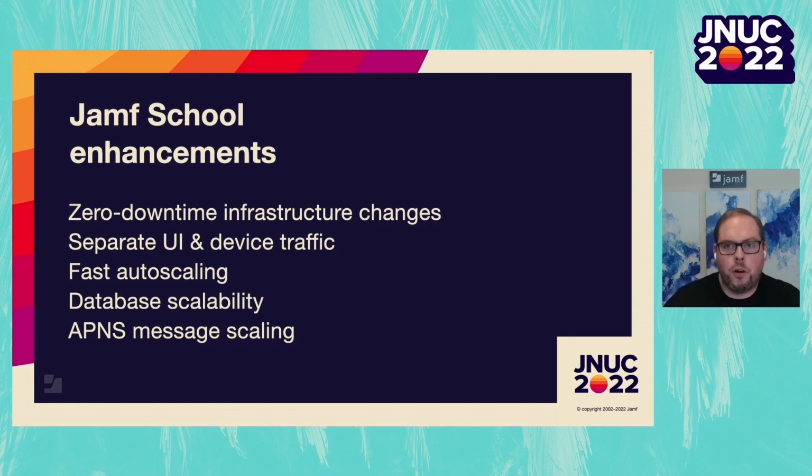Likewise, for last summer, we worked on scaling our ability to send APNS messages. As you can imagine, we send lots of these. So we moved from hosting our own queue system inside our clusters to an Amazon managed service for RabbitMQ, which allowed us to massively scale the number of messages we can handle. And we scaled up the amount of pods, so we can now send way more messages much more quickly, meaning you have to wait less time for things to happen on your devices.